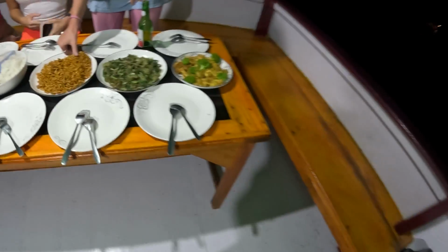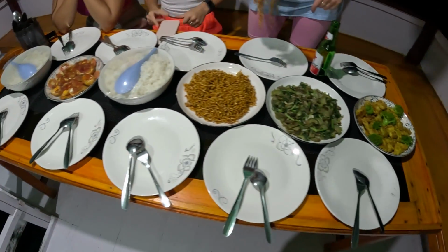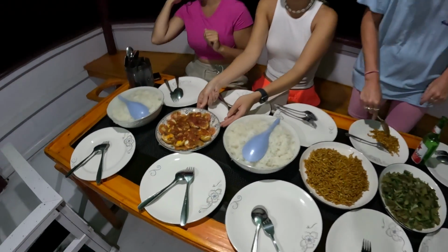Alright, so we finished up on our second spot watching the flying fox, which was absolutely amazing. They come out of the mangrove by the hundreds, maybe thousands. Phenomenal. And now we've got a feast. Excited.